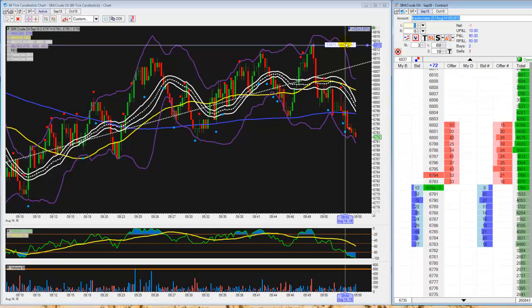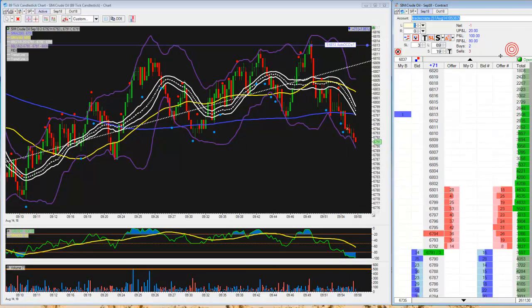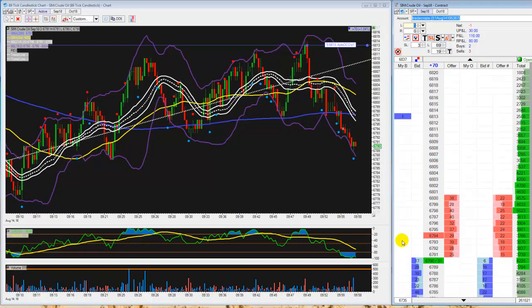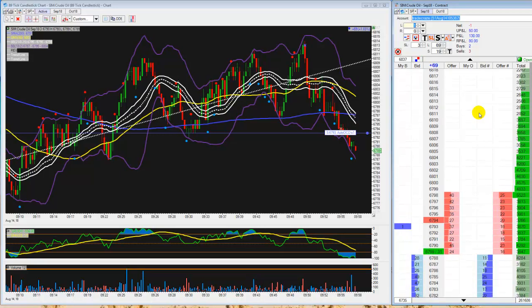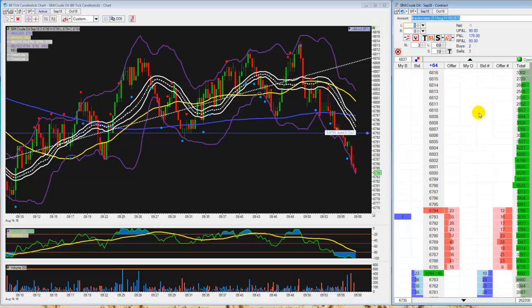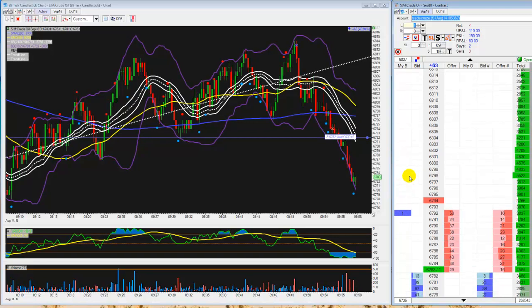I don't want to risk a lot here. If it falls, I think it falls quickly. Otherwise, I want out. I'm hoping that I caught it.